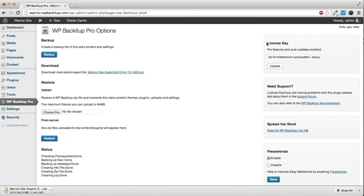Every purchase of WP Backitup Pro carries with it a license key. Now the plugin will work without the license key, but if you want to access auto updates, you'll need to paste the license key in here and click update. As you can see, I've done that already, so the status message is active. If you don't do that, it will read inactive.